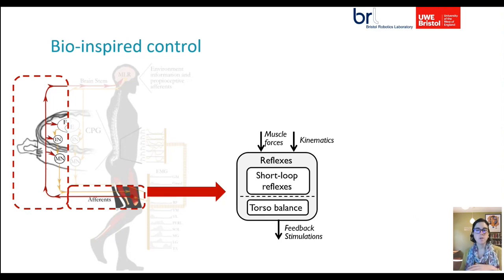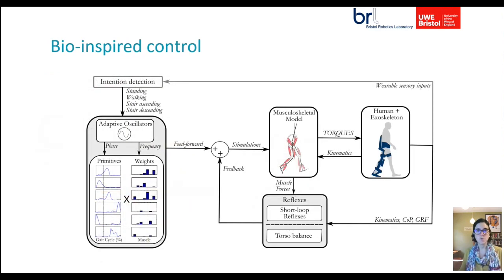So if we combine all of the components we just described, we arrive at our proposed controller. We display it in a more classical way here. So we have the intention detection, the oscillators, and the primitives combined, entering the muscle and going to the human exoskeleton.